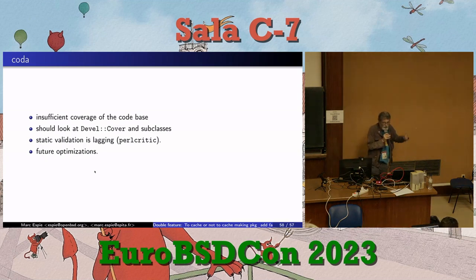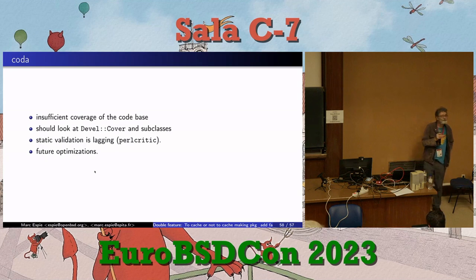And yeah, well, then if we can do that, we can probably do some more optimization in PackageAdd and DPB and implement some more features. But I think I'm about to run out of time, more or less, yeah. So it's time for some questions.